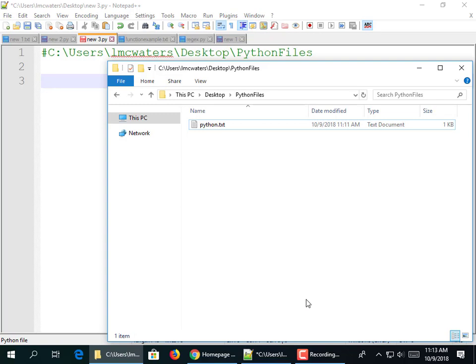How did you get to it? It says C users. Go to the file folder. This white space right there. Oh, okay. Gotcha. This is good right there, and we'll use that in a second.